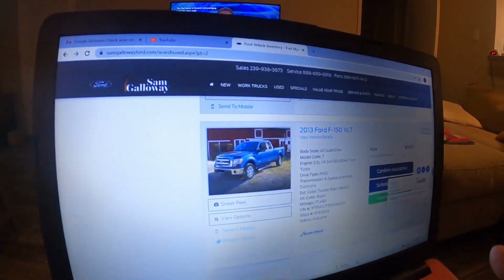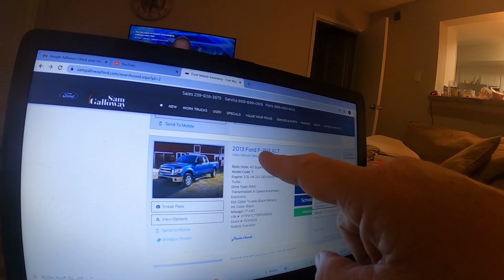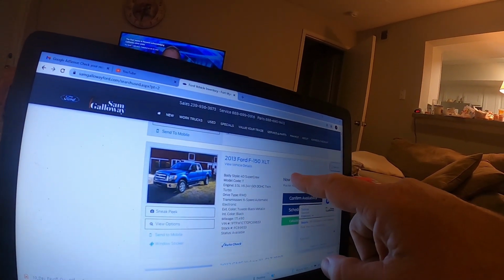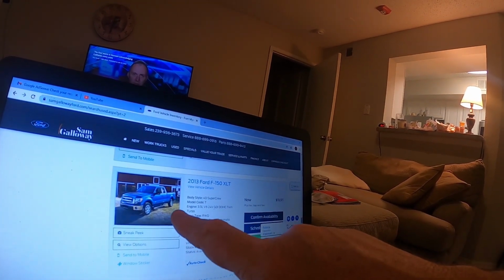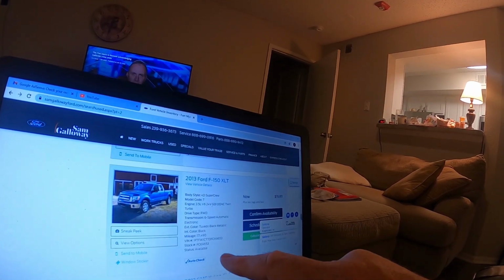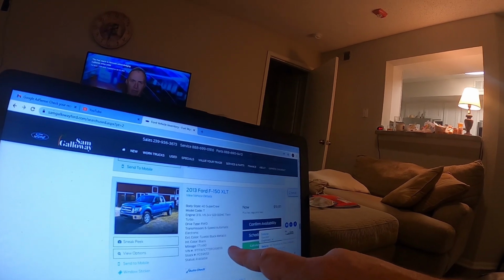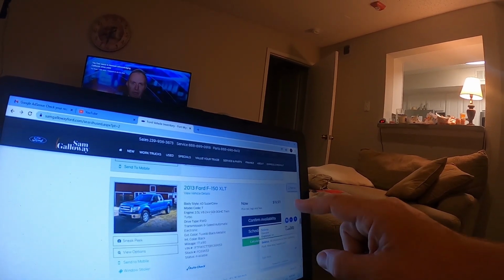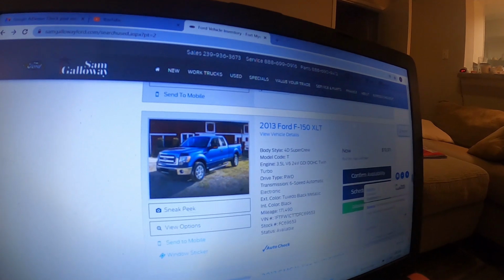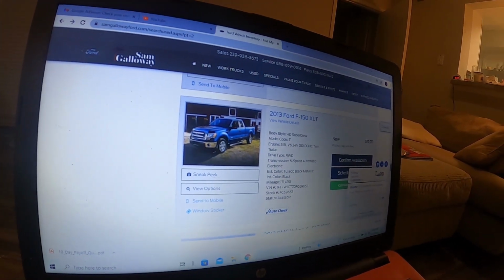There's also another truck here. All right, here's another one. I think this is the one we're going to go look at, although it's a 2013 Ford F-150 XLT. Although this is showing, it says 4-door Super Crew. This is not a 4-door Super Crew, but tuxedo black, that's blue. But I think we can go and look at this. It's 19,000. My goal is to stay under 20,000. So we can go check this one out as well. So there's two of them there that I want to look at.